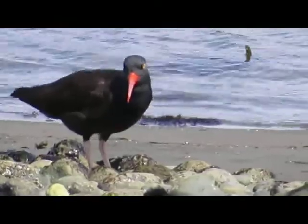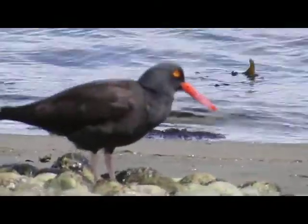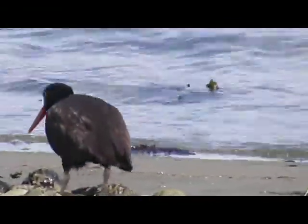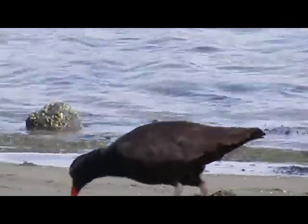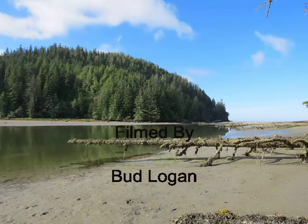The oyster catchers do not migrate, and they do not stray far from their nest. So when you know where they are, you can always go back and pretty much locate them. Vancouver Island has a fairly large population of oyster catchers, and they are beautiful to watch.